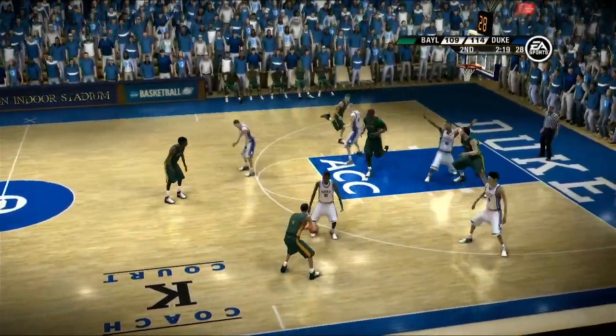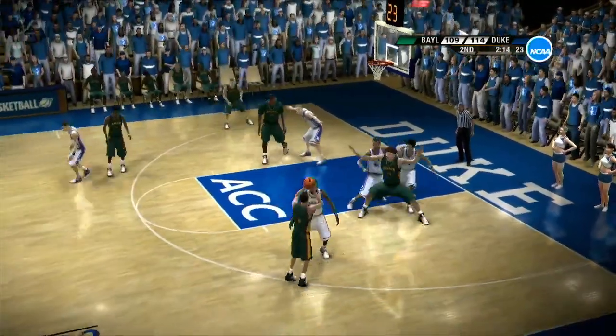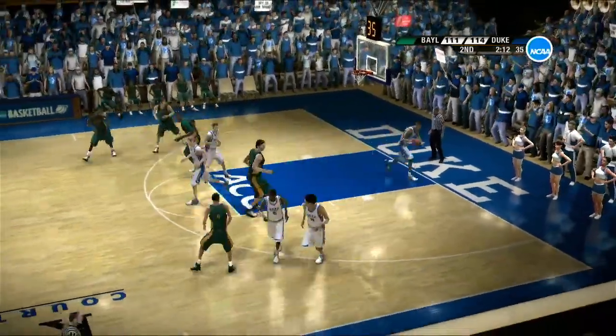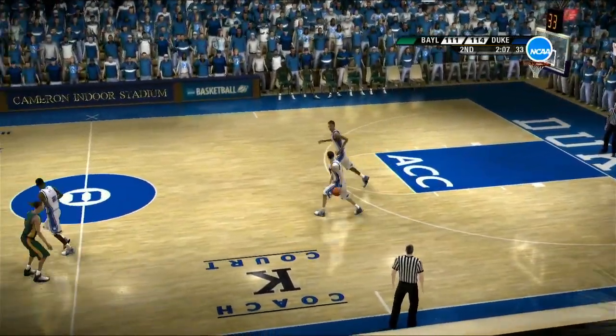Work the perimeter. Spacing so important. Get 15 to 17 feet apart. They work it back to the outside. Puts it up. He hits it. I'll tell you what, with a score, this crowd is going to go nuts, Dick.